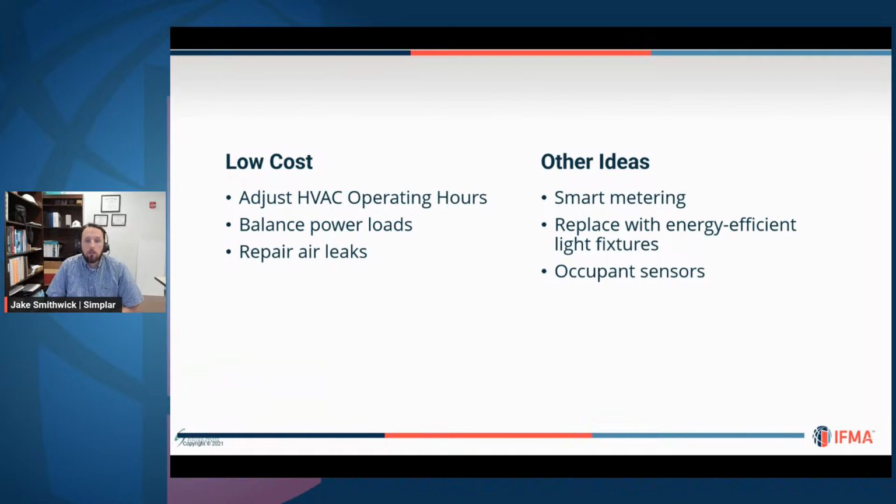The first one that has relatively low cost impacts is to adjust the building's HVAC operating hours, so you decrease the number of hours that the building is cooled, right? Balancing power loads throughout the building, and repairing air leaks for things like compressed air lines, can be another benefit. Again, some of these certainly have costs associated, but the relative cost to do some of these can be beneficial. Another study that I've seen recently is that if you want to help occupants save energy in your buildings, just teaching or educating them to turn off the lights when they leave the building, or maybe installing sensors that detect occupants in the space and automatically control the lights.